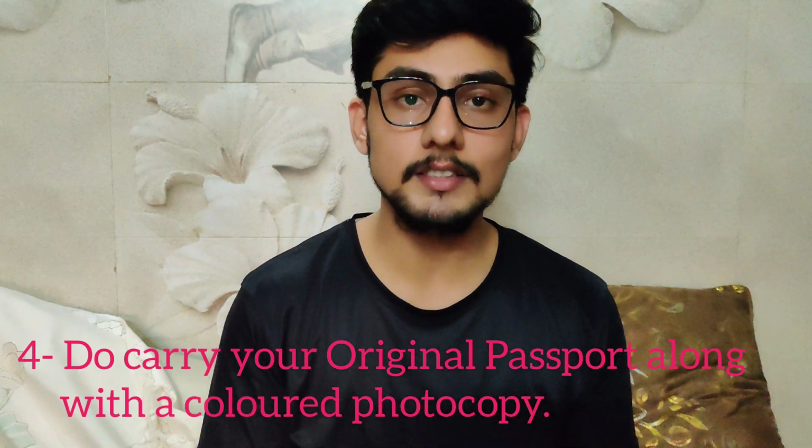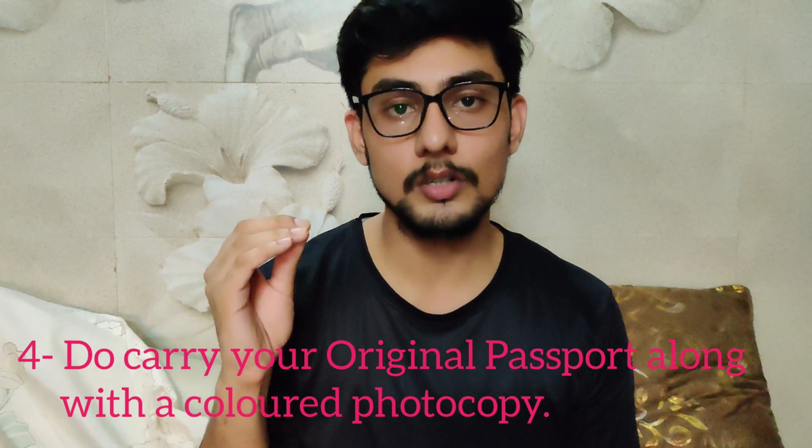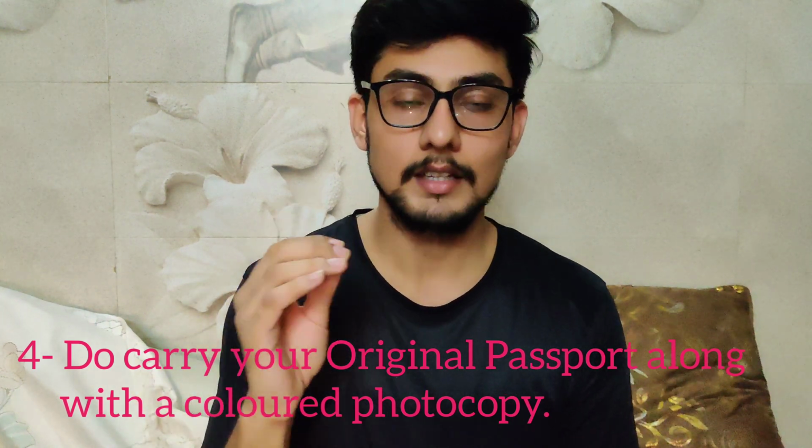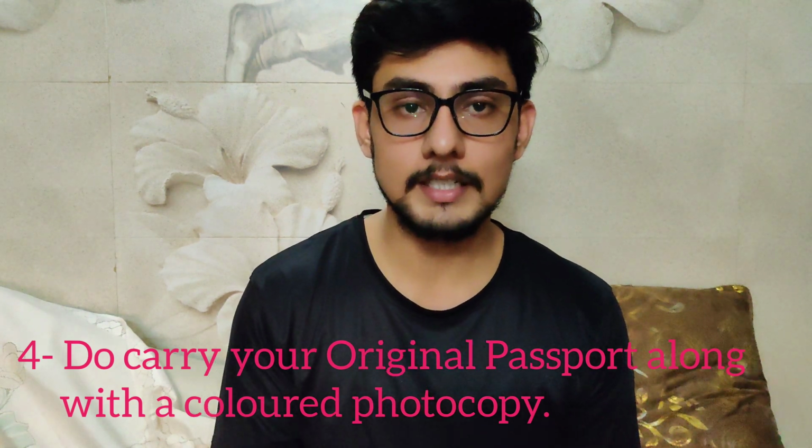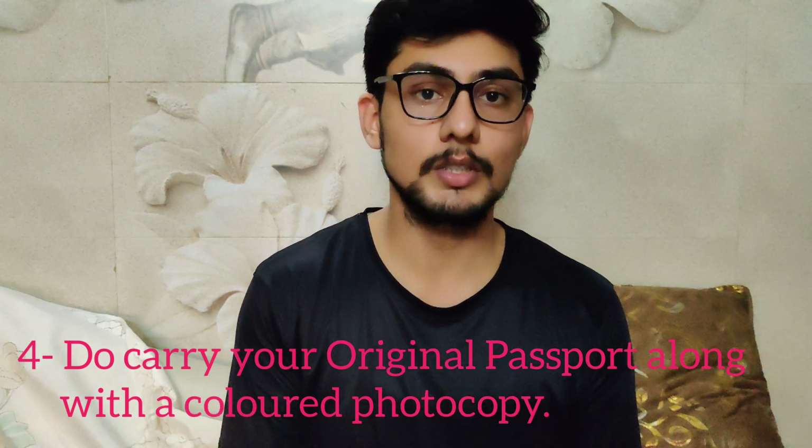Now the fourth point is, do not forget to carry your original passport with you and a colored photocopy of it, because there is no service to provide a photocopy. If you don't have it, they will ask you to go out into the market and get a colored photocopy, and only then will they register you for the test. So do not forget that.